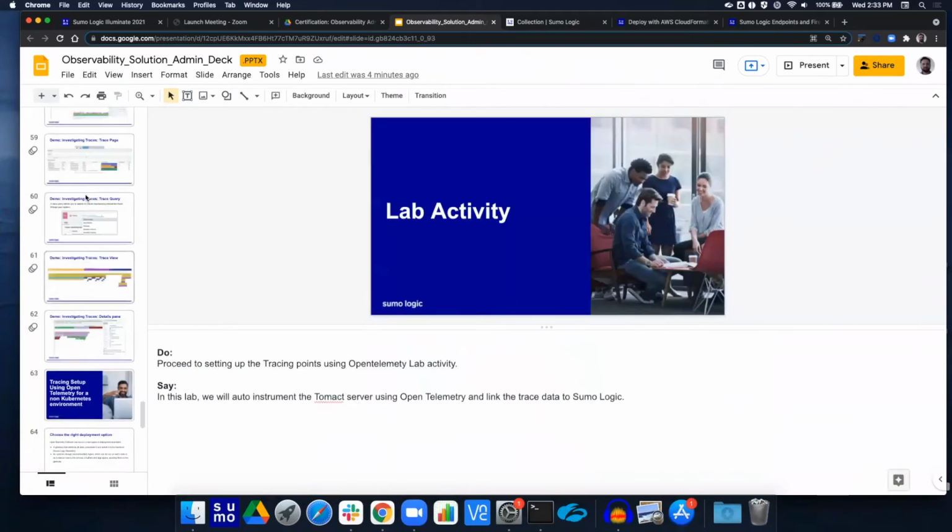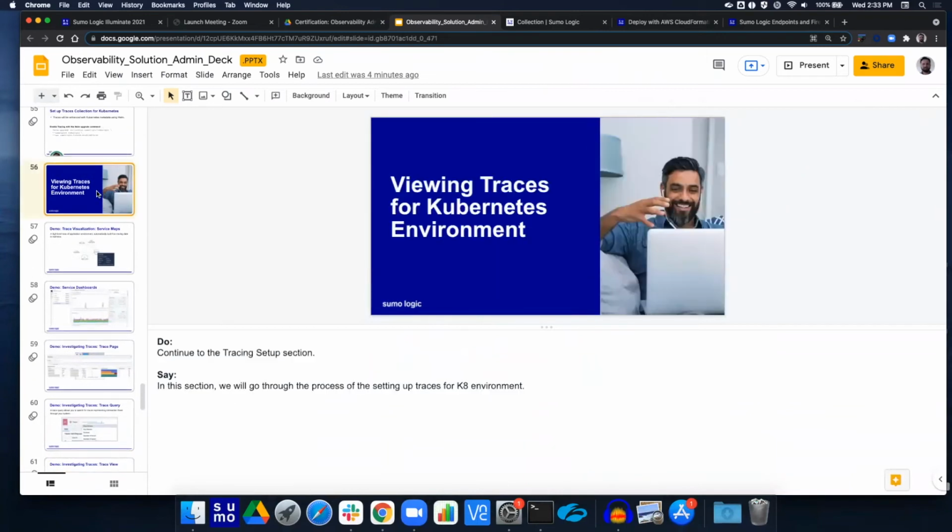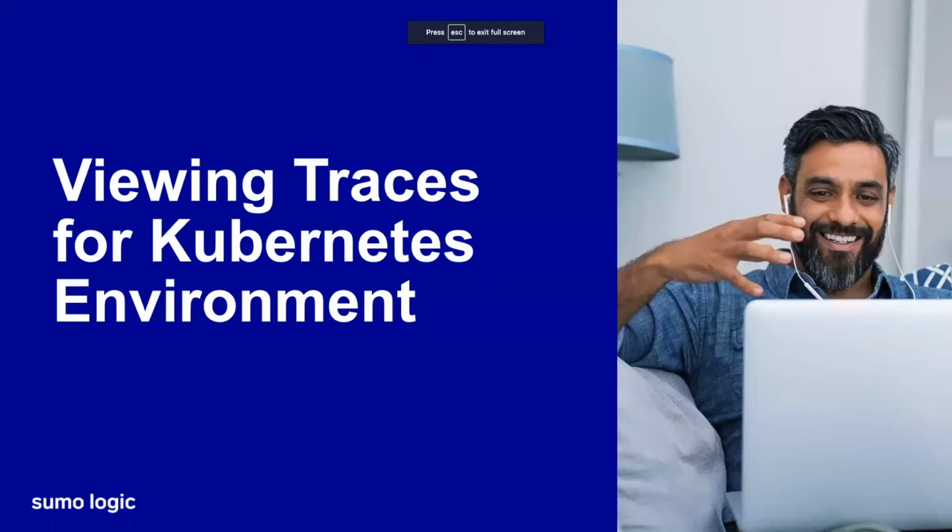Actually, let's go do a few more slides here. Let's talk about viewing traces in Kubernetes. I should do those first. A couple more slides, then we'll get back into the lab. I'm just eager to do those. So we wanted to just go through the process of setting up the traces for the Kubernetes environment.